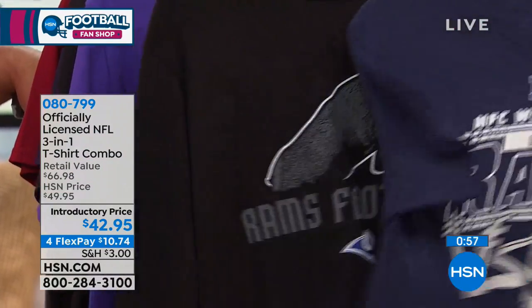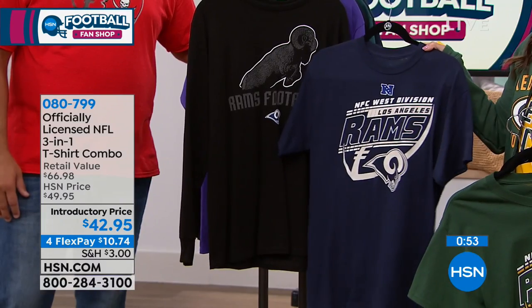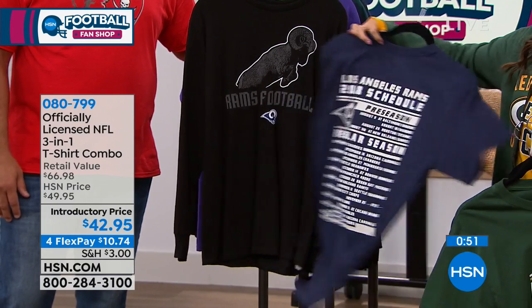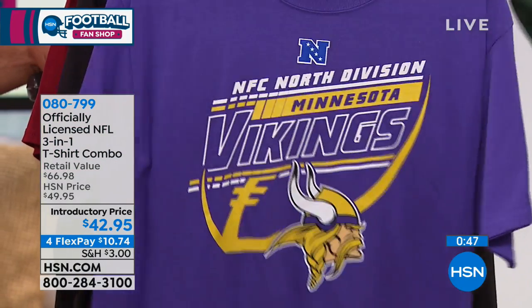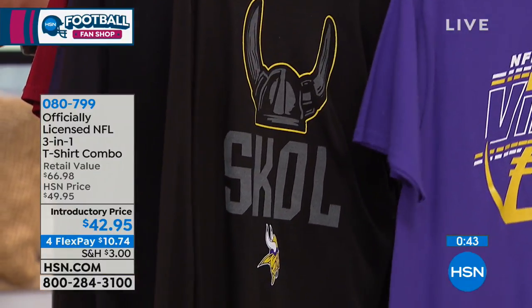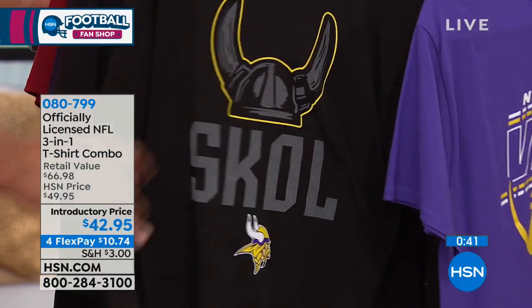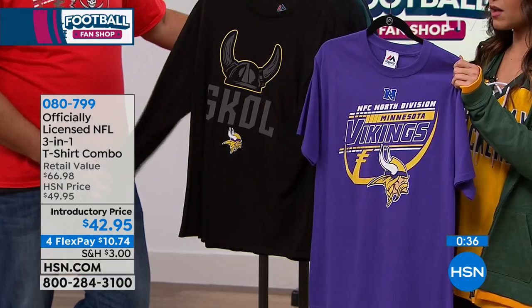Here we go with the Rams. I get excited to see what the long sleeve tee is going to look like too, because they're all just so unique and different. We do have all sizes for the Rams. And now we'll move on to the Vikings. Again, contrasting colors there. We have 60 left of the Vikings, all sizes except for small.